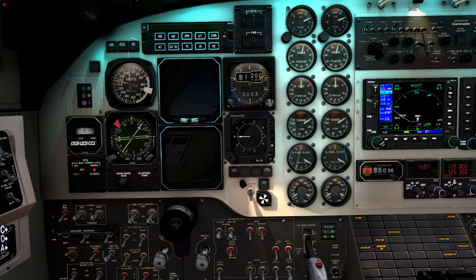Prague ground, 618 Alpha Bravo here once again. Sorry for the disturbance, but I just want to ask, what's the initial climb on the VOZ 1 Delta departure? I'm sorry, I couldn't find it anywhere. Initial climb is at 5,000 feet. 5,000, roger that, 8 Alpha Bravo, thanks.